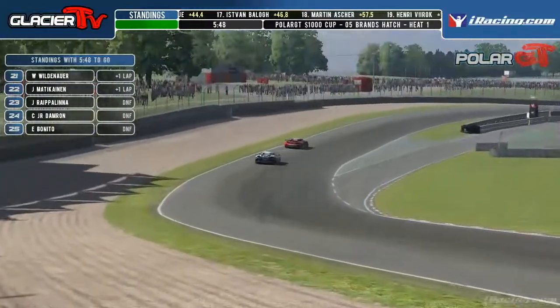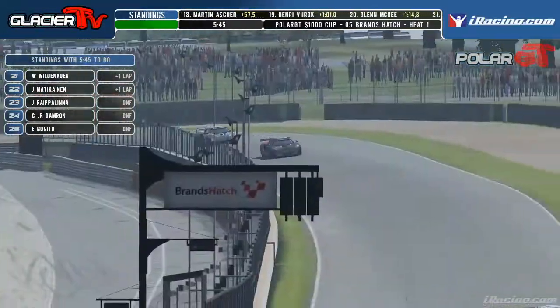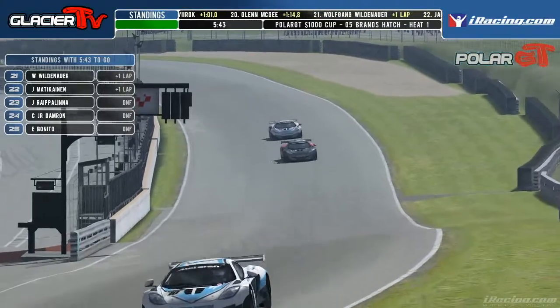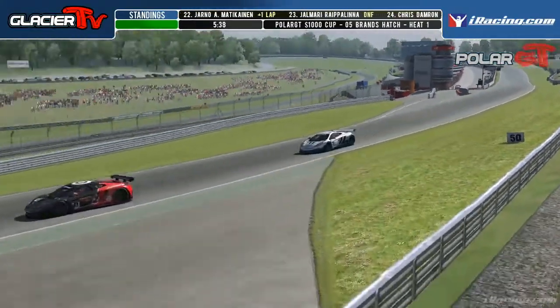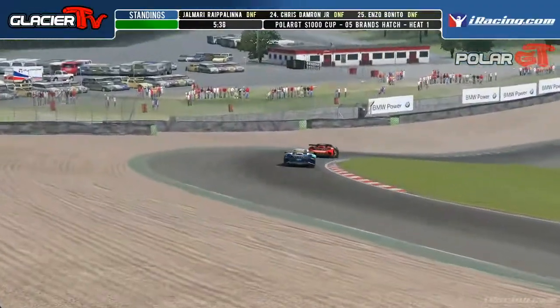But Paul's a fighter, and Paul's a really talented driver. You can chuck him in anything and he's generally quick, so it's quite good to see him driving quite well in this series. There's no damage on the cars. I haven't seen a car with damage.